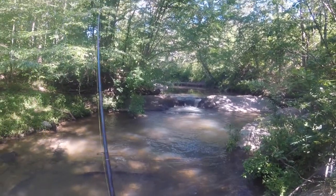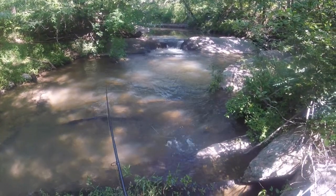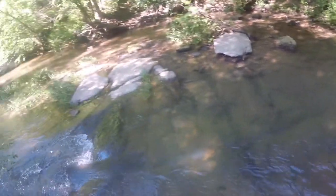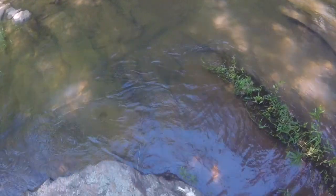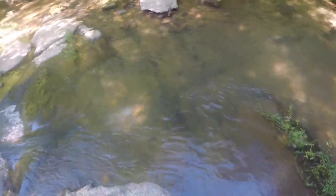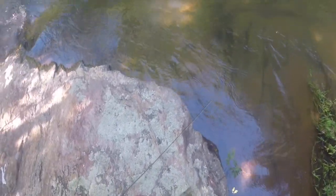Oh, right off the bat. See? Even though I'm not that good at fishing, even I learned some new tricks here and there. This thing didn't even have time to hit the bottom, and this fish was on it. Nice little largemouth here.